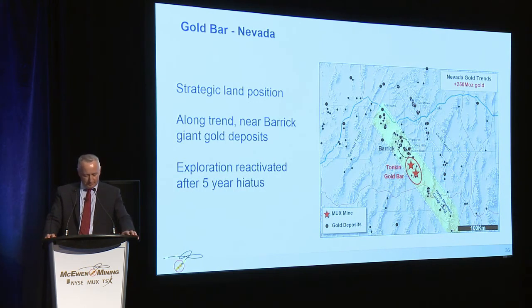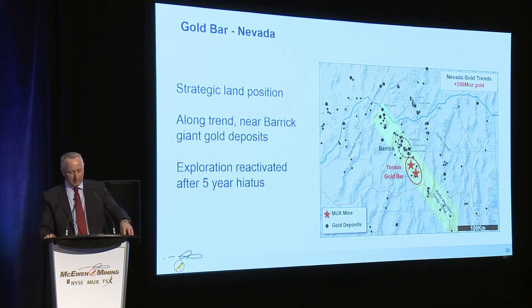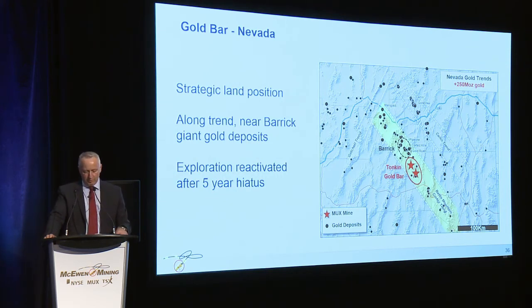Turning now to Nevada, a huge gold endowment also occurs along regional gold-bearing structures called trends. Our Tonkin and Gold Bar properties cover about 30 kilometers strike length of prospective ground along the Cortez Trend and are located just to the southeast of a 50 million ounces gold cluster composed of Barrick's Pipeline, Cortez, and Gold Rush deposits. You can see on this slide the Cortez Trend highlighted in yellow and our Tonkin and Gold Bar properties with the red stars.